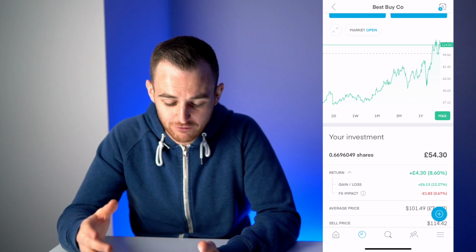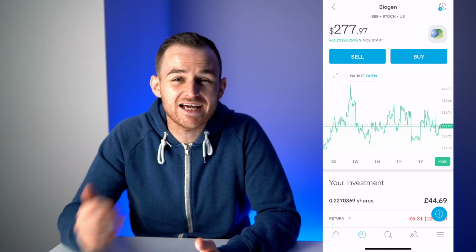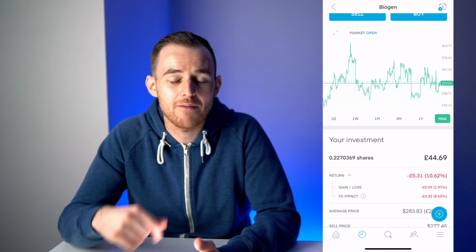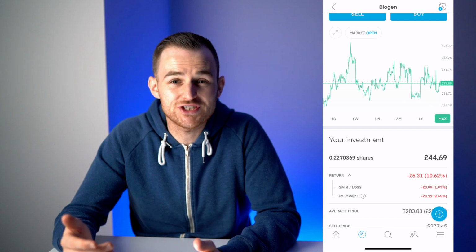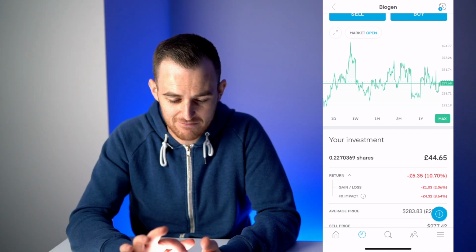I've currently got £54.30 and overall I'm up 8.6%. Next up is Biogen. Since I purchased this stock, they had some bad news come out about one of their drugs not being approved, and ever since then they've not quite been able to recover. Currently I am down 10.62% and my 0.22 shares are worth £44.65.